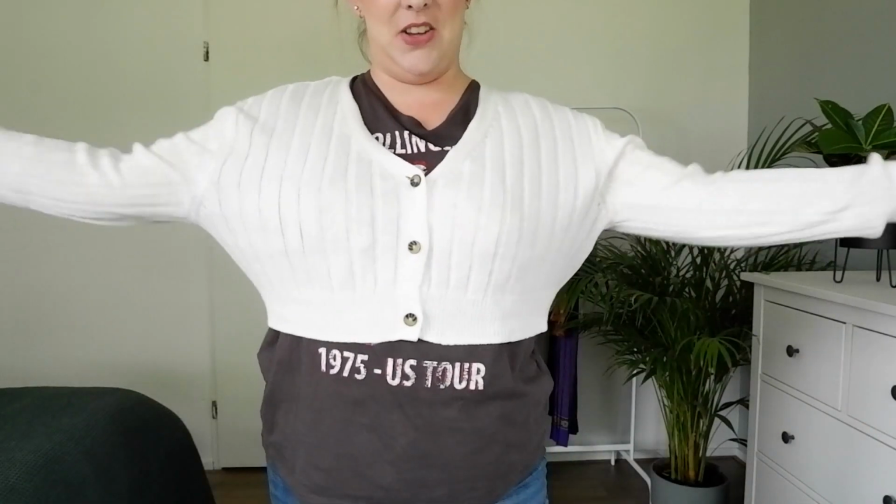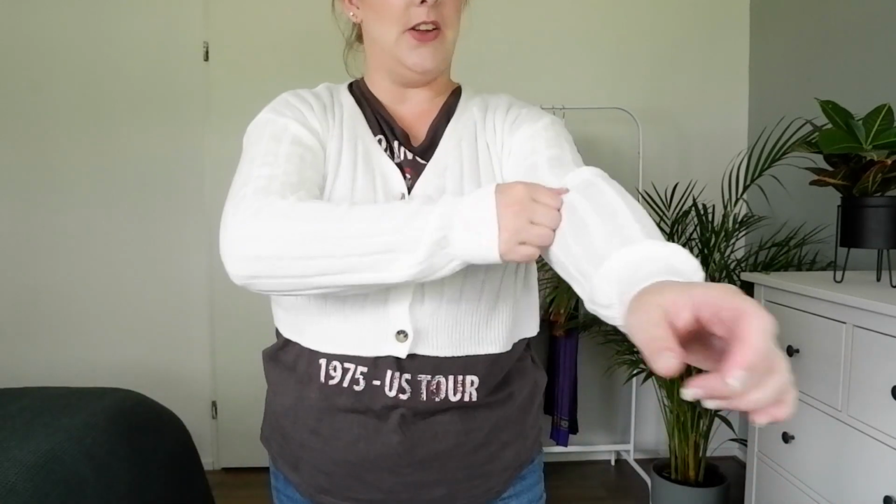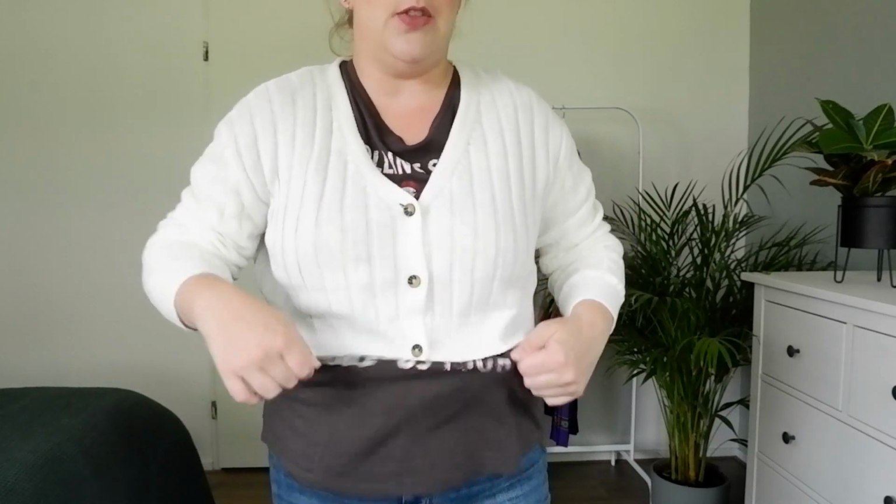Another item that doesn't go with this shirt and jeans combination I'm wearing. This is another & Other Stories, no, Urban Outfitters cardigan that I bought. I definitely bought it to wear closed, but you would have to wear something a bit more fitted, like a cami or something underneath it.